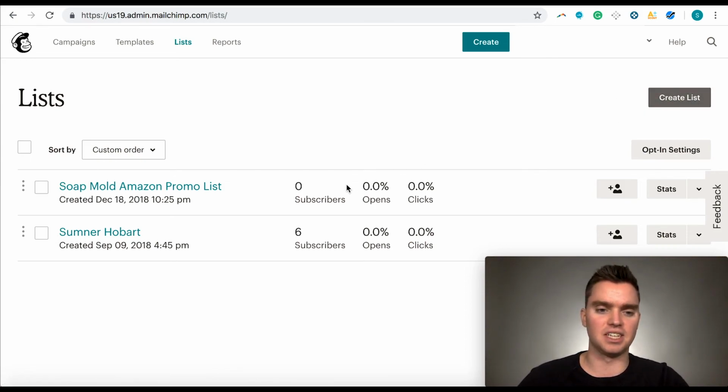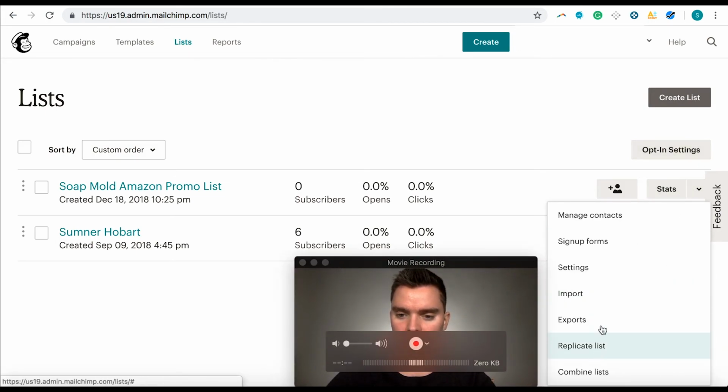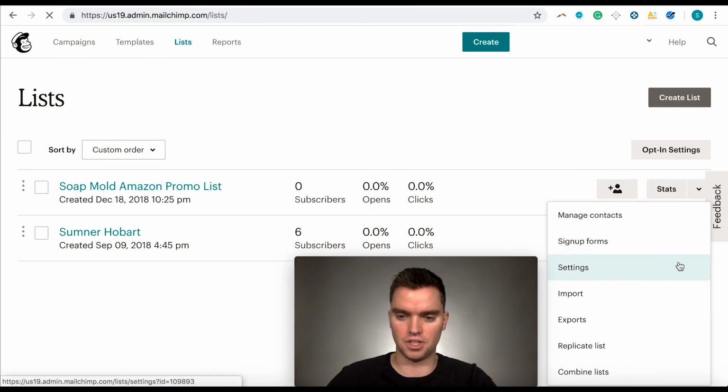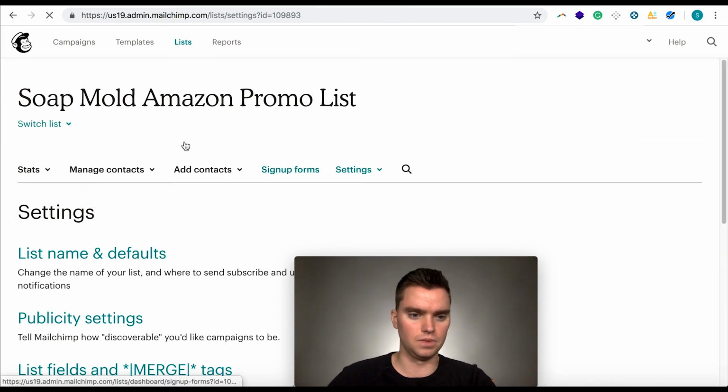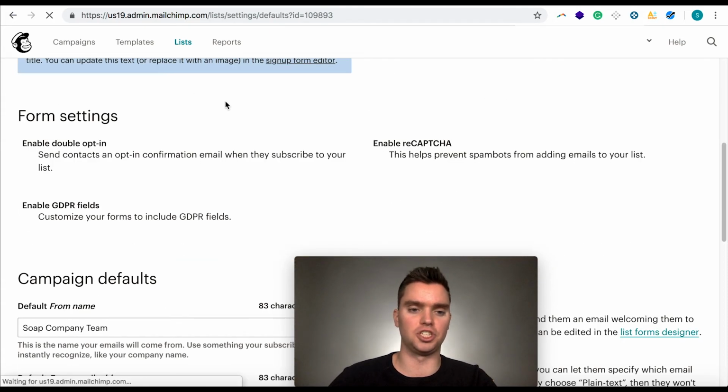And there's a couple things, since I've already created this list, a couple things that you'll need. Actually, I'll go ahead and show you. So let's go down here. I'll get out of this. So I'm just going to kind of show you some of the info that you'll need. So go to settings, and then settings, list name and default. So again, you're not going to follow this. You're going to go ahead and click create list. And this is just some of the information you'll need.